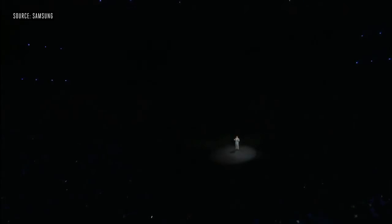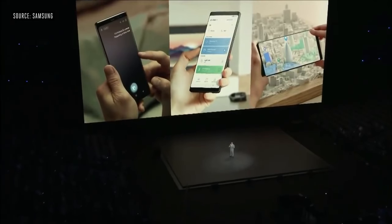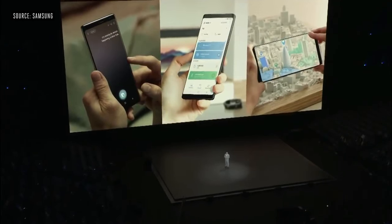So much has changed since I took the stage 2.5 years ago. It is my great pleasure to present the all-new Galaxy Note 9.